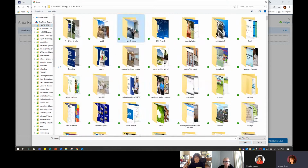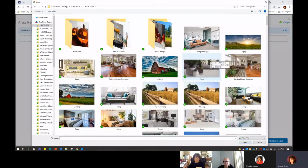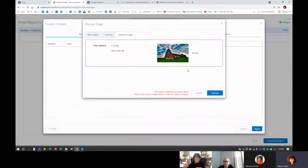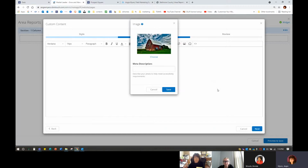So I'm going to go to pictures and I'm going to go to stock photo. I have a whole folder on here of things that are stock images. And for that sake, I'm just going to use this barn. So I'll use this barn photo since it's the first one that I saw. You know, Frederick County's got some rural areas to it. So it kind of looks like the image, you know, the place that I'm depicting.